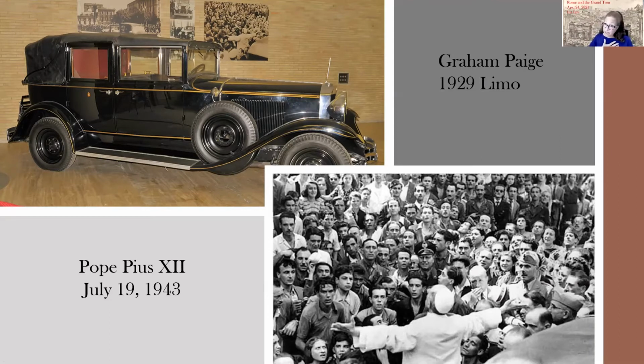His Mercedes broke down. So they pulled out the old Graham Paige, the old car from Detroit, not as pretty, but completely functional. And it picked him up and it took him to the square. And he is standing on the running board of that Graham Paige in what is the most iconic and most beautiful picture of his papacy, when he went among the crowds to express his sorrow and to offer his blessing for the people who had just been bombed in the Second World War.